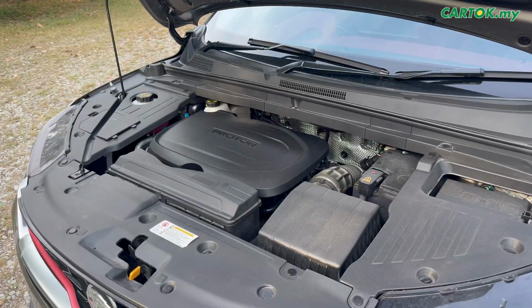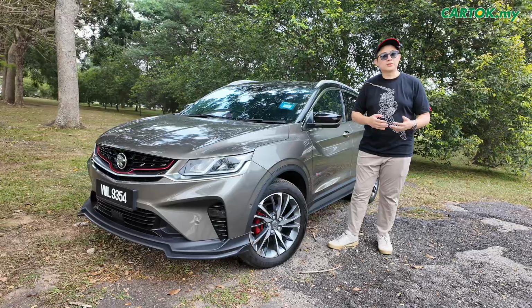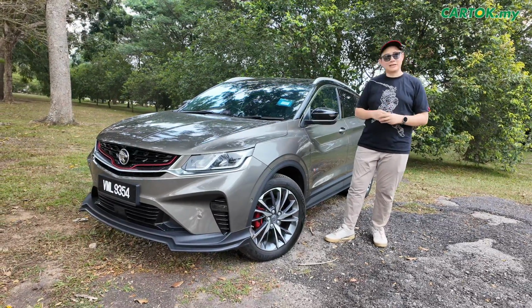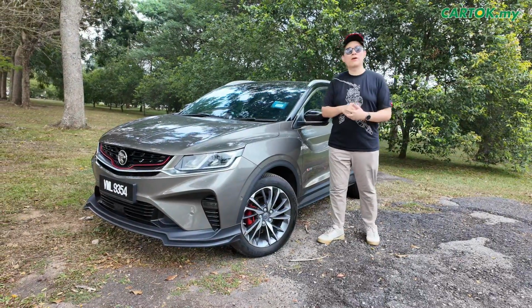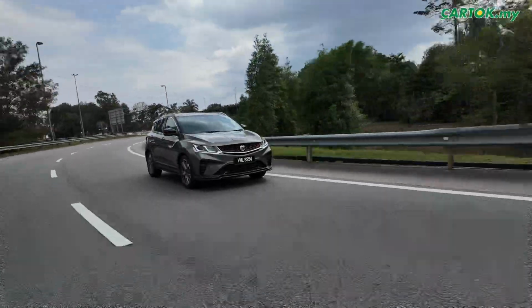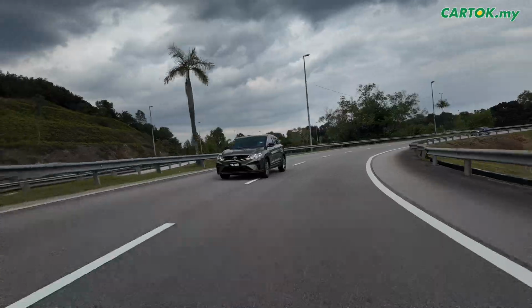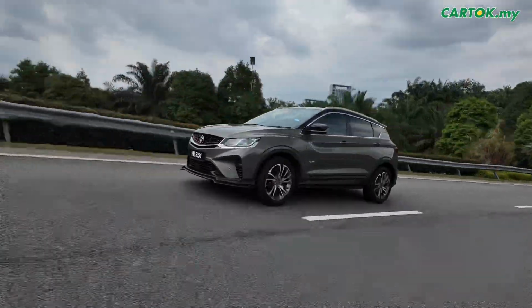The 3-cylinder engine, is it an issue as per the forums or the online critics? I don't think so. But for the UI, yes, Proton, please fix the UI. It's somewhat confusing. Credit to it still, the handling is quite impressive. The car just flows into the corner without any additional drama. The steering input is quite precise, but don't expect much feedback from an SUV.